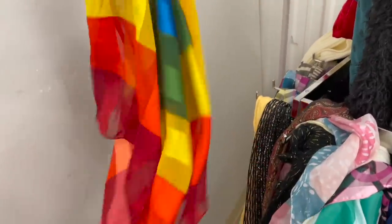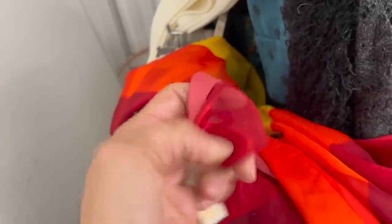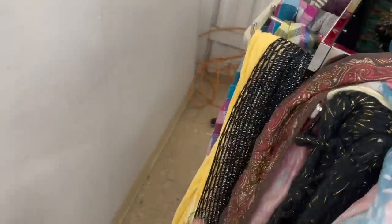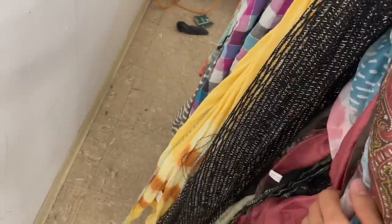This one is rainbows. It's made by Elaine Gold. And this is Pride Month, so this would be perfect for that. I'm gonna get that. I think the scarves are $2 each. So that's why I'm only picking out the ones that are worth picking up to resell.